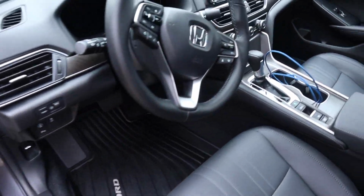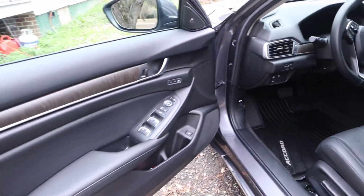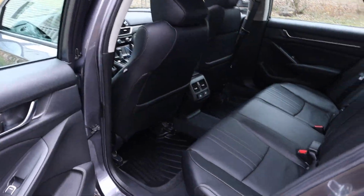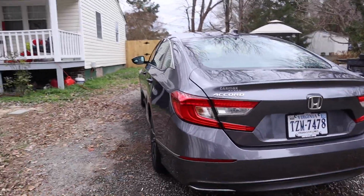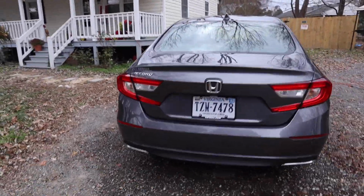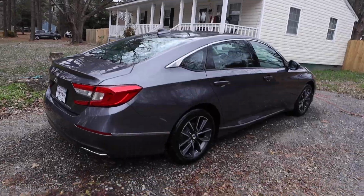Interior all done, looking nice and clean. I ran out of air freshener, so unfortunately I don't have any to put in this car, but I did order some, so I should have some coming in. They just always take so long to get here. So yeah, that's that Shock It doing the work on the shine. Look at that, that ceramic coating spray wax.